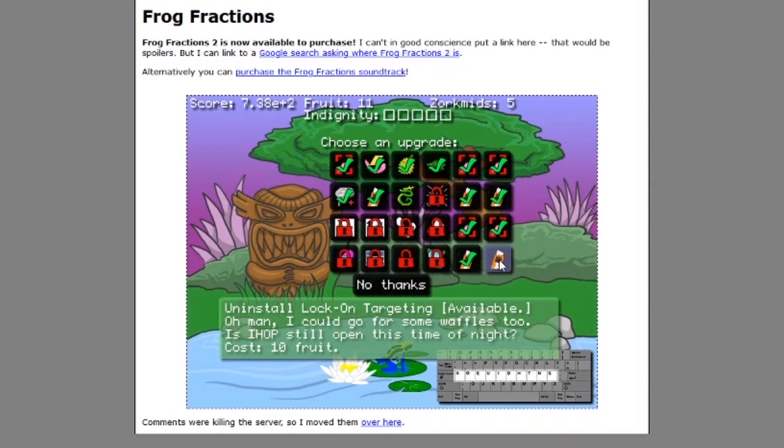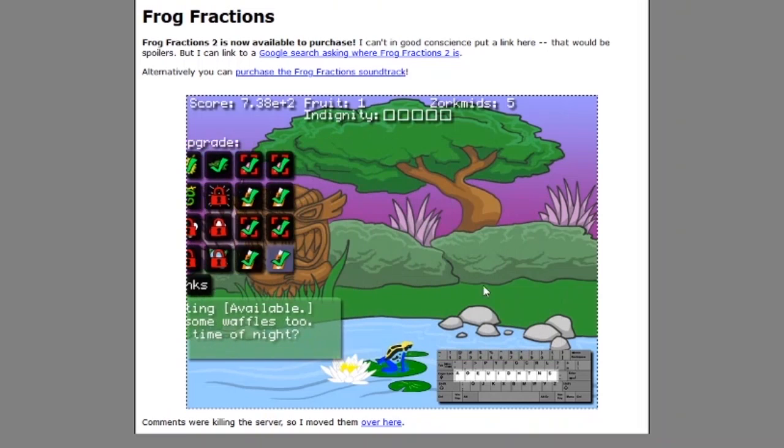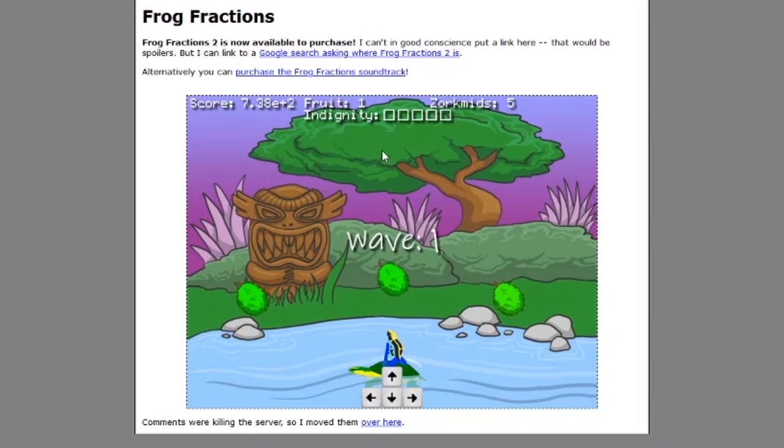Oh, we can uninstall our lock on targeting. Oh man, I could go for some waffles too. Is IHOP still open this time of night? Only one way to find out, my friends.